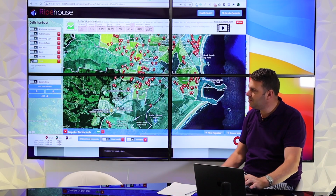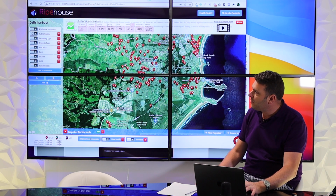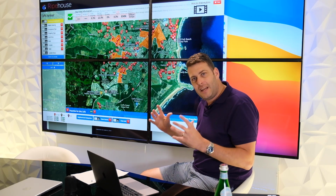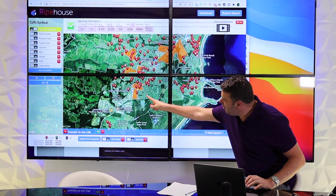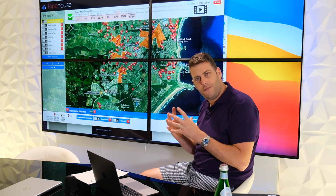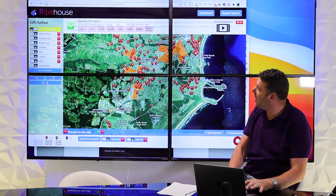So we're getting some matches through here. Overall, the street level analysis of this is very good. Is it in a Ripehouse approved sweet spot location? So these orange areas are combining all of these elements together to tell us, is this a Ripehouse approved sweet spot? And it's not. And the reason why it's not is because that occupancy type is just slightly too low, slightly too few renters. Remember, very high owner-occupier type areas.